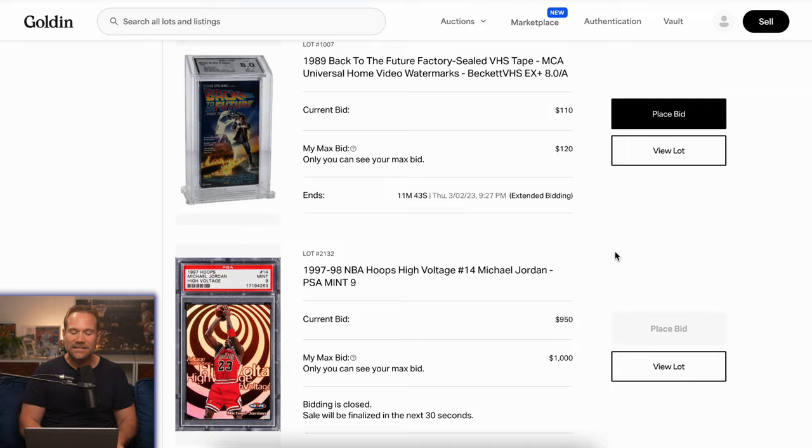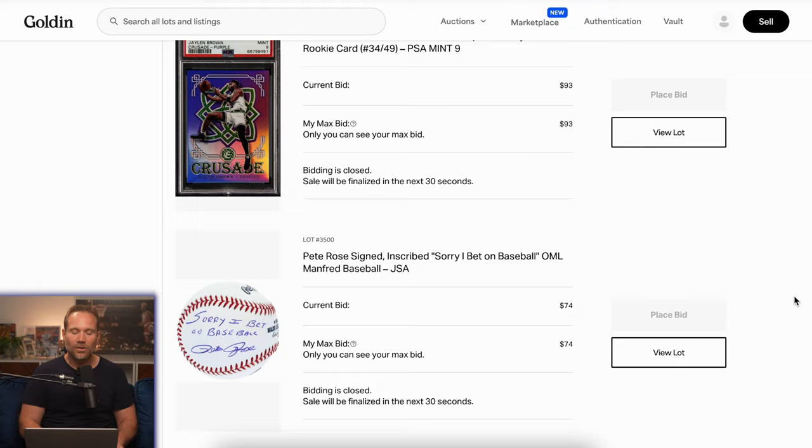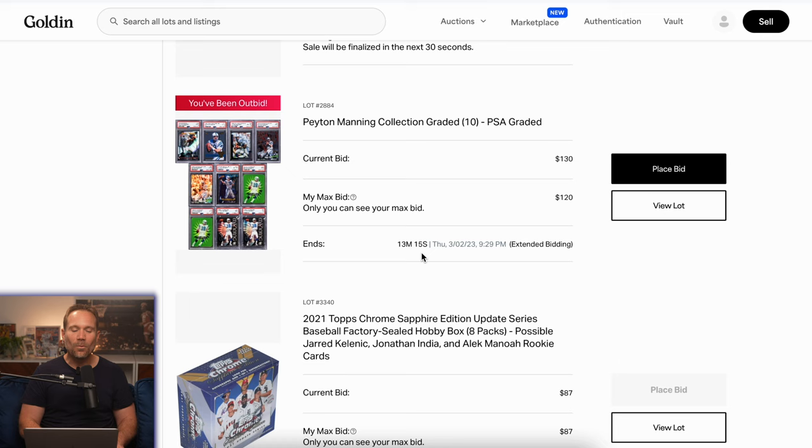Let's see what else we got here. I won the Messi card. I'm excited about getting that one. We're still in extended bidding on that Back to the Future videotape, so we'll come back and look at that in a minute. I got the Pete Rose baseball. That's pretty sweet. Oh, I got outbid at the very last minute. Somebody outbid me on this Peyton Manning collection. Oh, that's rough. Do I want to make a play on it? I've got 13 more minutes to decide now if I want to go any higher.